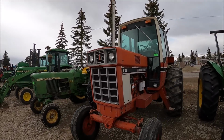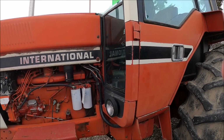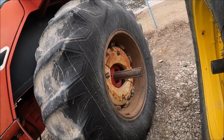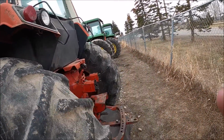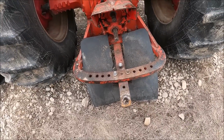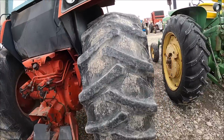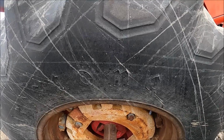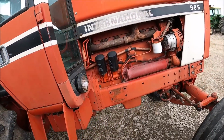Here's the 986. This looks really good. This looks like it was fairly well taken care of to me anyways. This has got fat tires at 23.1-30s. Usually they have 18.4-38s on and possibly duals, but that's different. There again, this has done some work or had the small drop pin or something, because the drawbar has plenty of wear, and there again the roller's gone. This tire looks cracked pretty good. The other one's not so bad, but they're down. Wonder if these are the original tires on this tractor, because I'm surprised they'd have that. It's the first 986 I think I've ever seen with that.